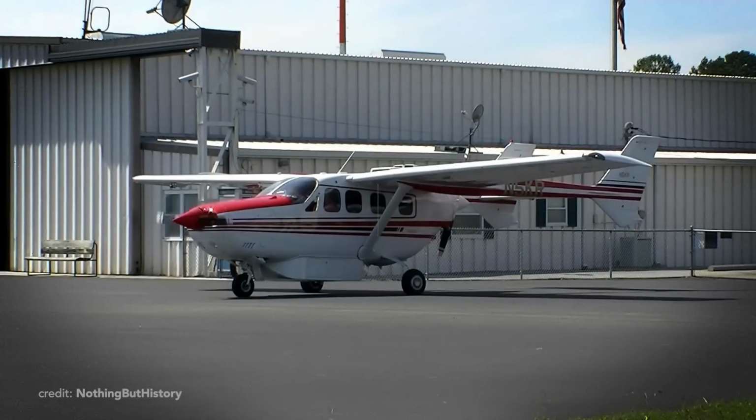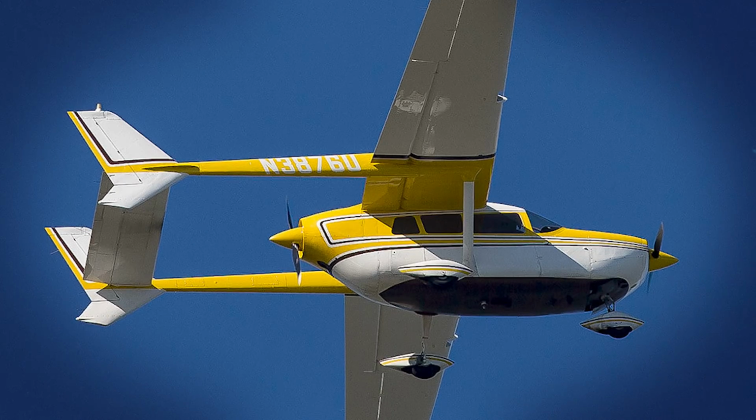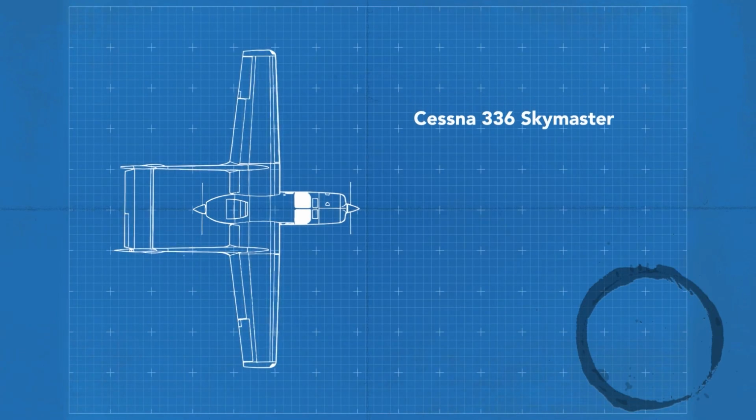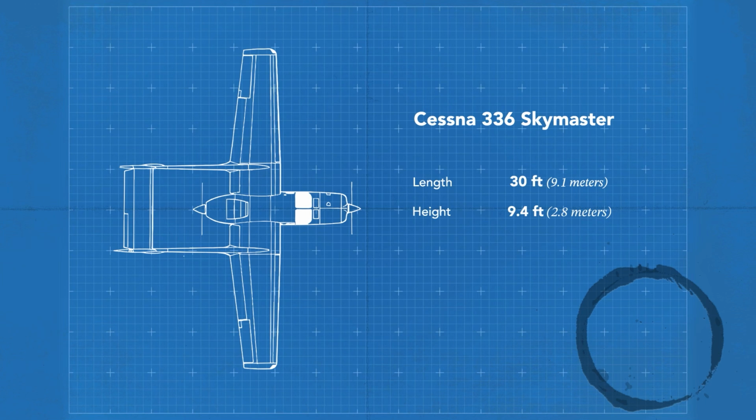But let's take a closer look at the specs and performance of this bird. The idea behind the Skymaster was to blend the performance and capacity of a twin with the ease of use of a single-engine plane. Well, in terms of capacity, this plane delivered. First of all, let's start with the fuselage. Measuring 30 feet or 9 meters long and 9.4 feet or almost 3 meters in height, with a notable wingspan of 38 feet or 12 meters.